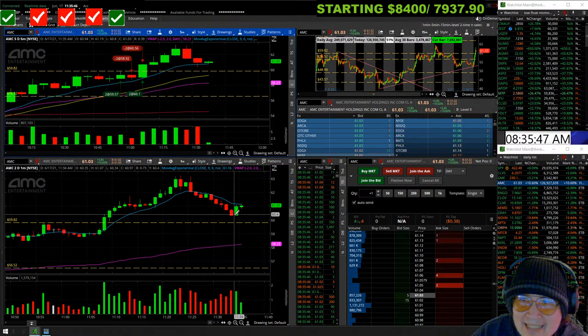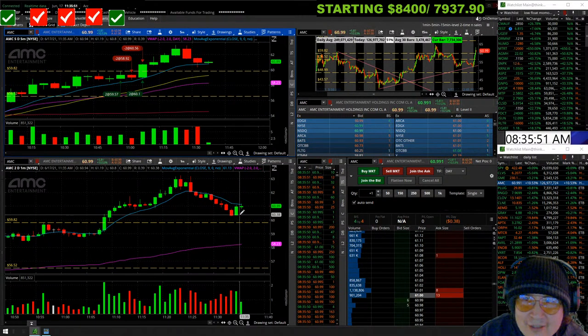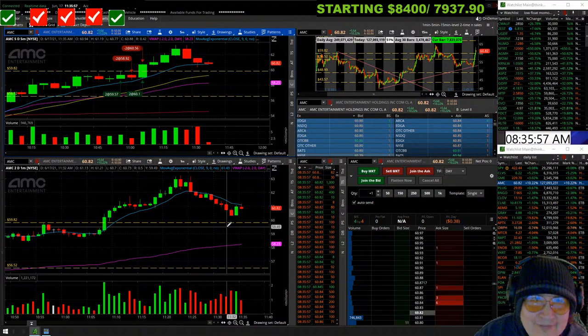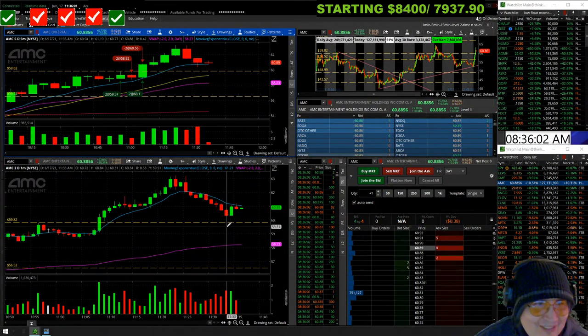AMC right back down to the support, the $60 support. Oh man, that would have been an okay starter at 60.50, adding down into 59.50.